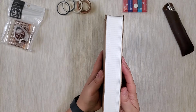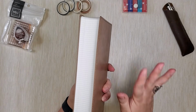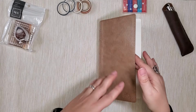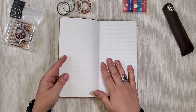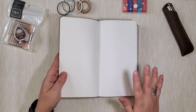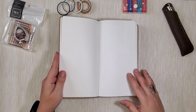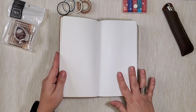and look how chunky it is. I was not kidding, it is 1000 pages worth of paper. It is a journal, not a planner, and it is in graph, which is my favorite type of paper, and it is made out of Tomoe River Paper. So for those of you who love Hobonichis and other notebooks with Tomoe, this notebook is one of the family.